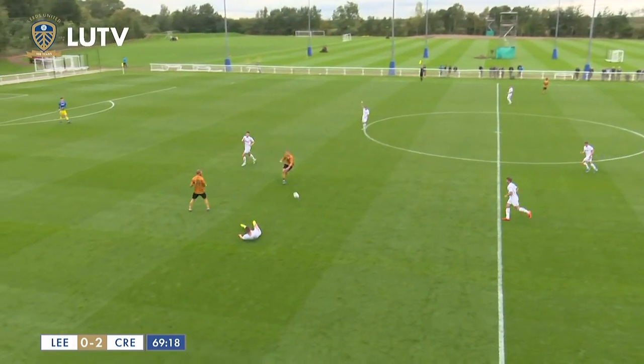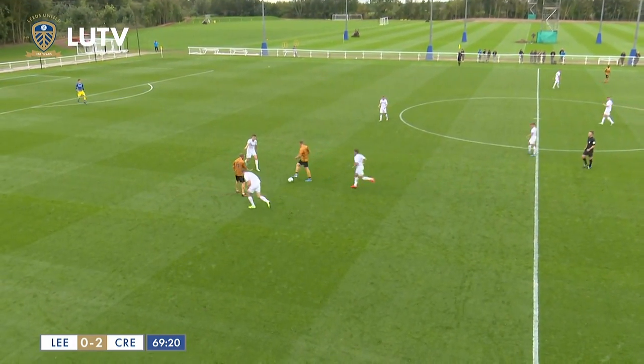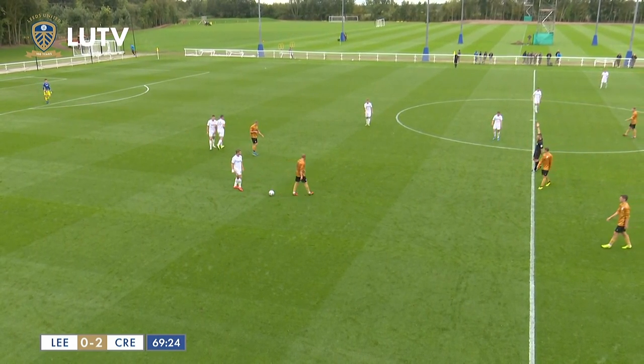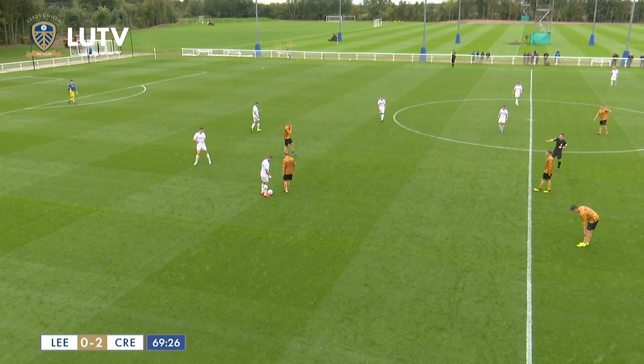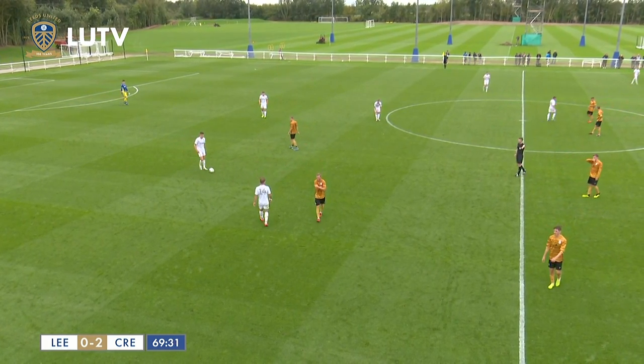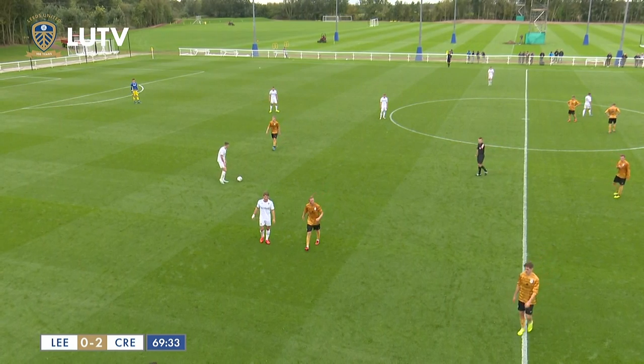Well, fired over the top. That's a high boot from Cresswell. Offside. Crewe thought they've got the free kick for that high boot, but they've not realised the linesman's flag is up on the far touchline.